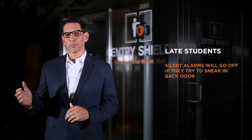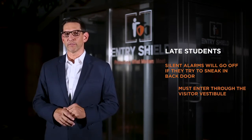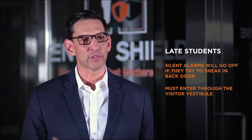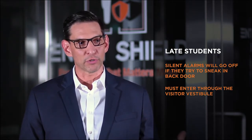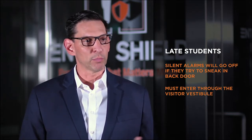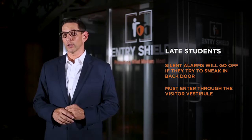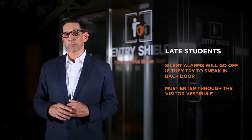So the students will know that when they come late to school, they're going to have to come through that visitor entrance. At the visitor entrance, once they announce themselves, the school personnel will allow them to enter that vestibule. At that point, they'll be screened. If they do have something on them, it will create an instant alert for the school personnel. That way they can properly make sure that students coming into the building do or do not have things on them that they should or should not have. Once a student is authorized access, they'll enter the main office and then they'll be able to go about their day.